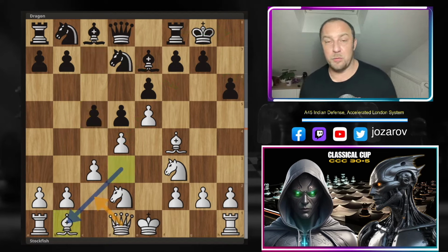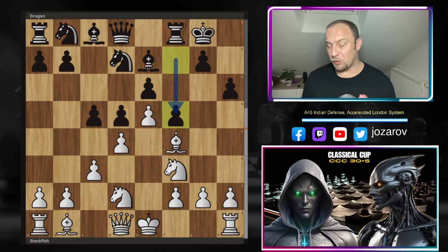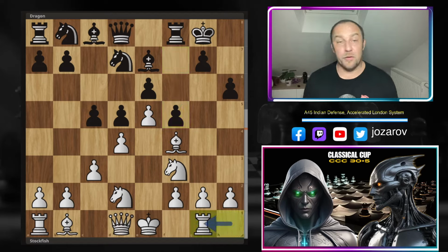Stockfish continues with bishop to b1. Great idea with the threat of queen to c2 and then deliver checkmate on h7. We have now the move f5. Dragon locks out now the long diagonal, and now Stockfish continues with the plan. Of course, rook to g1, g4, trying to open again this diagonal and deliver checkmate. h5. Dragon is not allowing that, but Stockfish continues with h3. We have now rook to f7, protecting now the 7th rank.